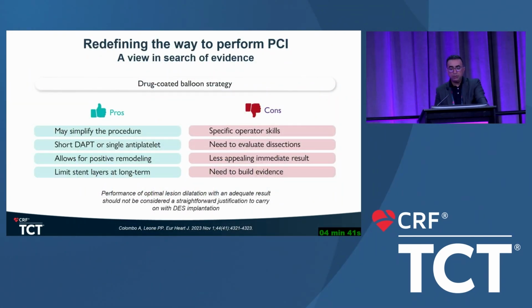So when we think of a drug-coated balloon strategy, what are some of the advantages we like to think of? I think it may simplify the procedure. Some don't. Some go, oh, banging a stent in.